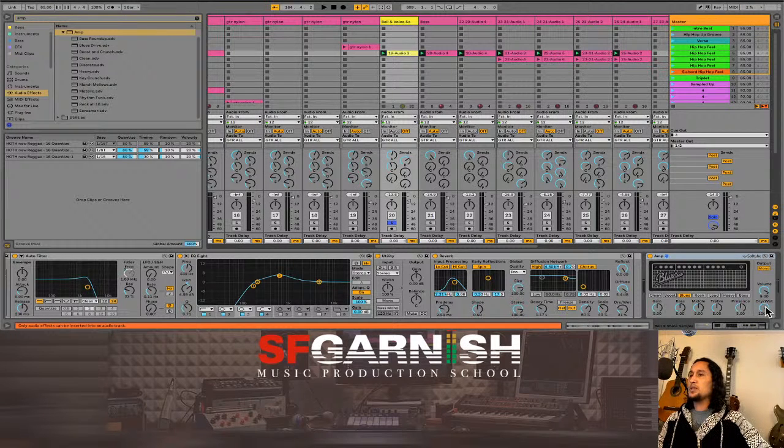So this amp is completely wet right now, so I'm going to hear a lot of it. Let's just see what that sounds like. Look, it comes in as blues.